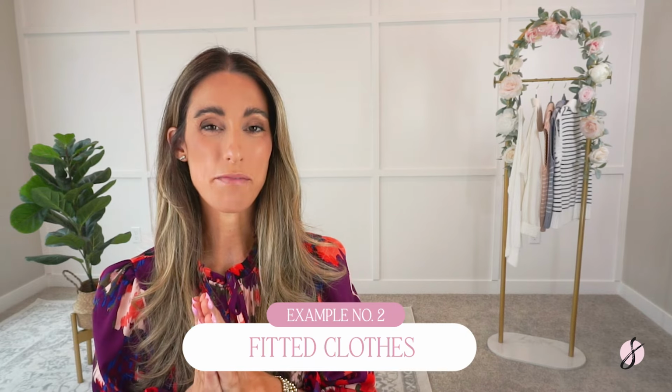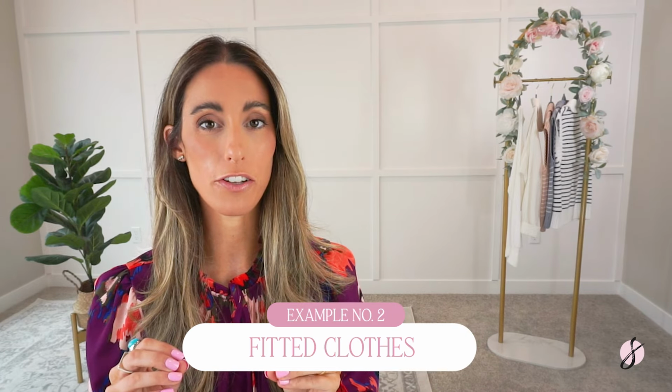The second example we have when it comes to tight fitting clothes is something that is going to be both tight on the top and tight on the bottom, but it's not going to be a dress. So obviously something like a yoga set where the top is going to be really fitted and then the bottoms, we have more of like a legging type of look, or even if they're like a boot cut or a flare, they're still going to be tight around the waistline, again, emphasizing your bump.